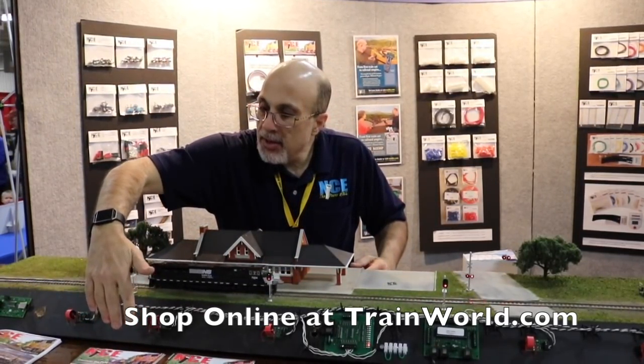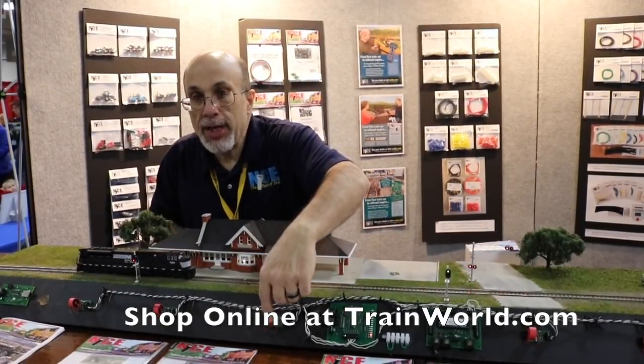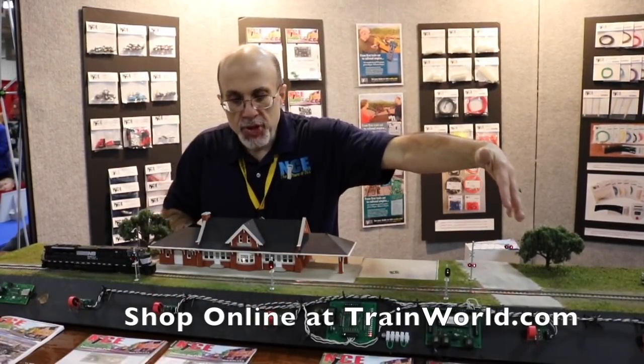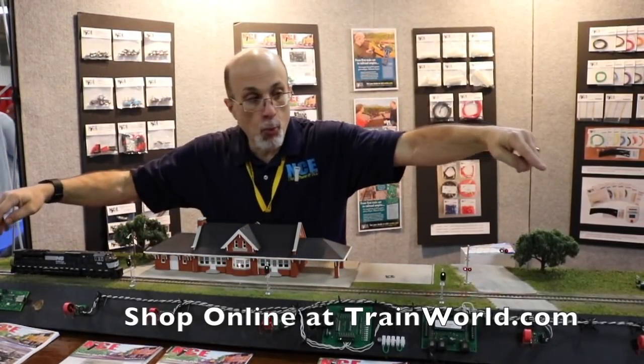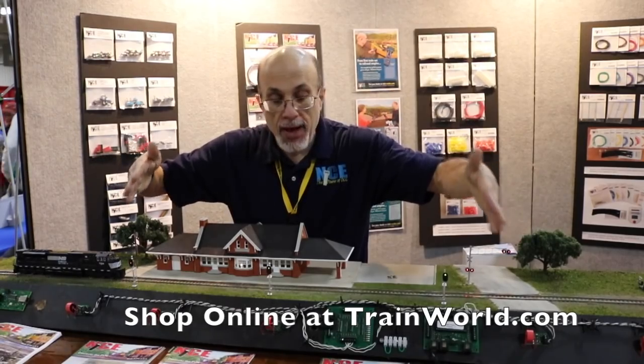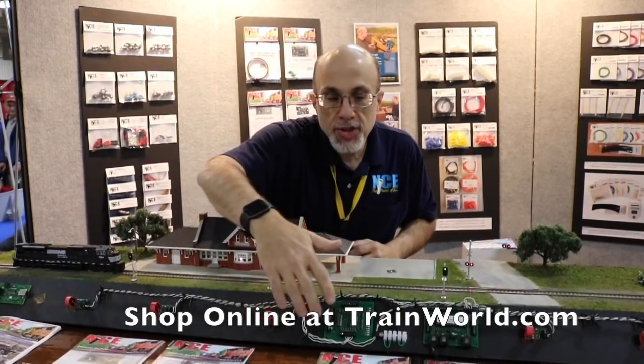So what we've got as far as what the rest of it is concerned is we've got the BD20 block detectors. The small layout here is divided up into 5 detection sections. We've got one dead one on either end. We've got 3 in the middle. So the BD20s go to a mini panel. The mini panel is detecting which section is active, and then it's sending the signal commands out to the lighted decoders, which then send it out to the signals.